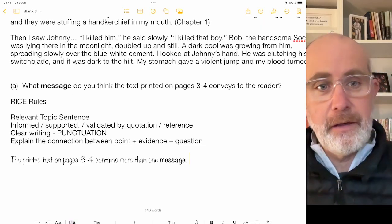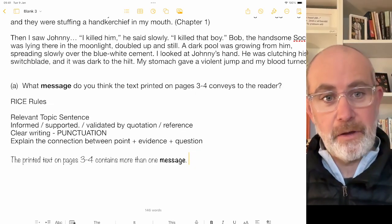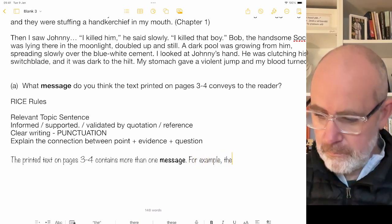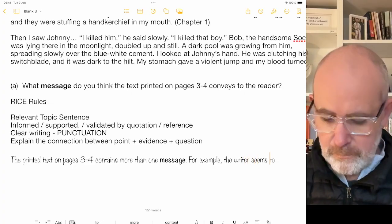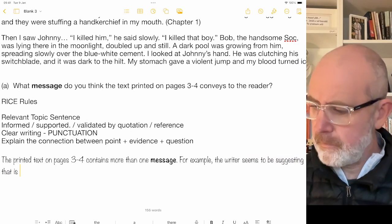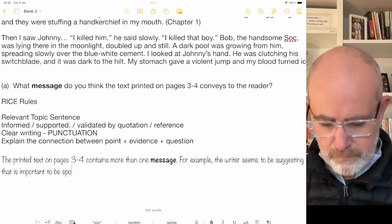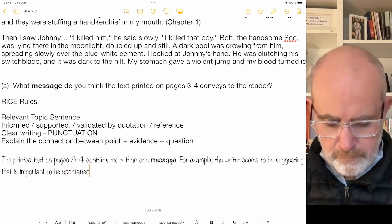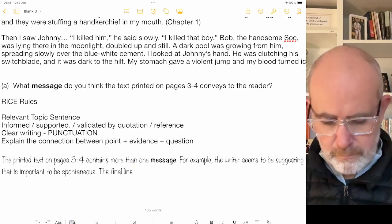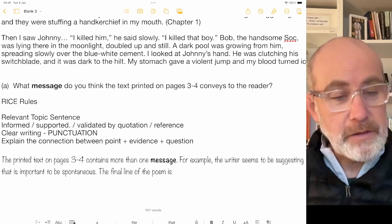So I'll go with the last quote, the first quote I wrote down, which is from the last line of the poem. Okay. And then I don't have to flick back because I have it written down here beside me.